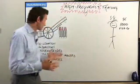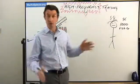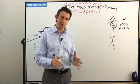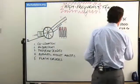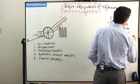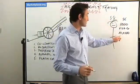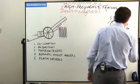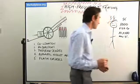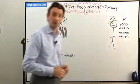So what he does is he creates an algorithm, a computer program. What it does is it takes his block of 1,000 and breaks it up into little bits. Now these algos usually break them into 100 or 500 share blocks. So this particular algorithm is going to break his 1,000 shares into bids of 10 blocks of 100 with a maximum of $25. The algorithm won't go any higher than $25, and it's going to trade in 100 share blocks.